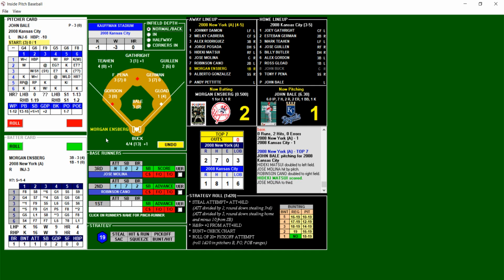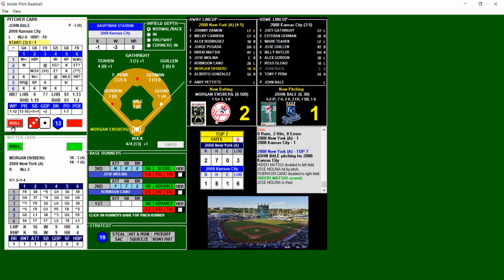Morgan Ensberg up. Ensberg is 1 for 2. John Bale is tired, but they are going to leave him in. However, the bullpen for the Royals is warming up. Morgan Ensberg 1 for 2 with 1 run scored. Strategy rolls a 19. The pitch. 2-1. That's going to be a hit by pitch. That's a 0. The 3 is too high. 3-5. That's a base hit to Guthrie.